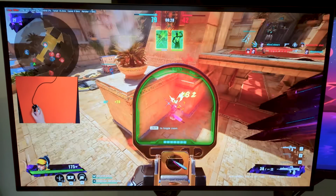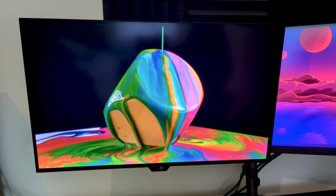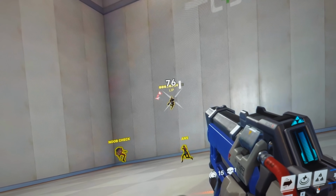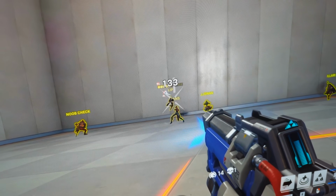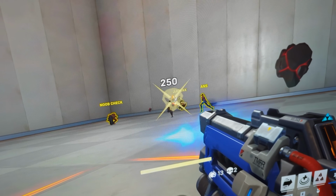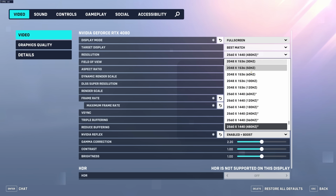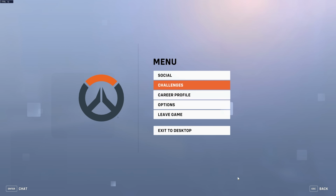To bring things back to the question I asked at the start of the video, who is this monitor for? Probably not that many people. There are a lot of things working in its favor, but it's still hard to argue that this monitor is a good deal. Usually after going up in refresh rate, I found it very hard to go back down, but I wouldn't struggle to go to 360Hz after trying 480.